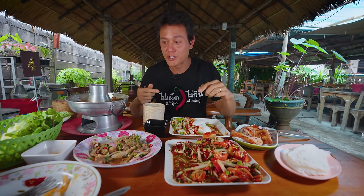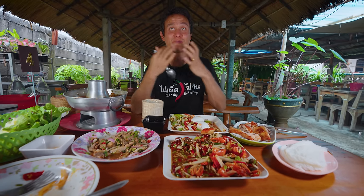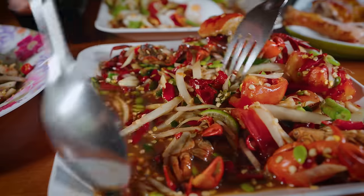When your mouth is on fire from the chilies and then you take the hot soup, and they keep charcoal in, it's a fire pot. They keep charcoal in here to keep it boiling and hot. When you take the hot soup on top of those chilies, it just magnifies it. Oh, that brings a tear to your eye. Let's go back in for more.